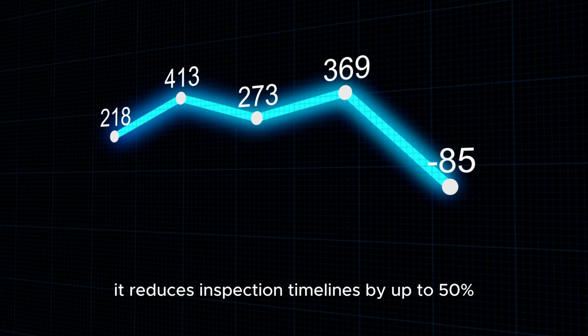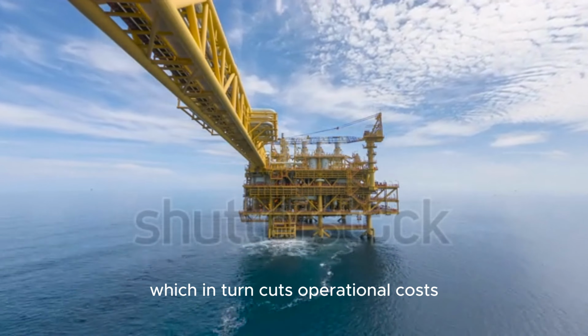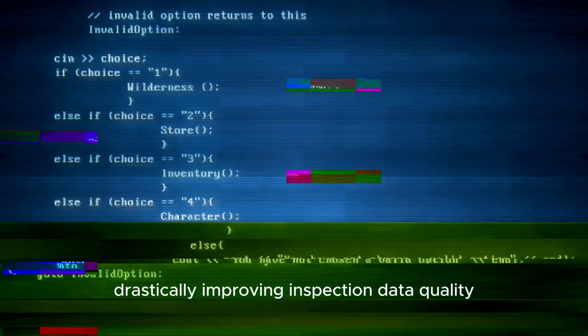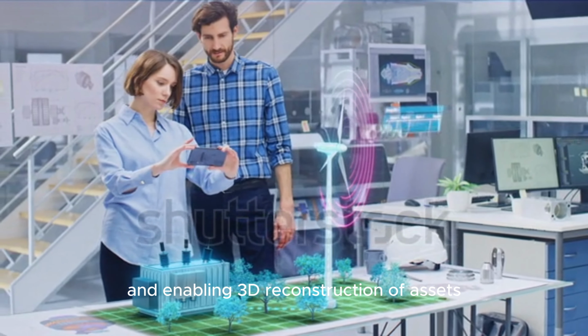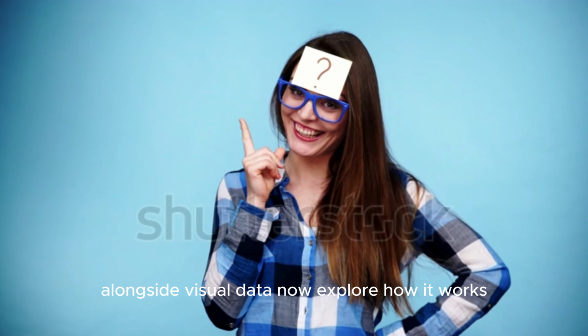It reduces inspection timelines by up to 50%, which in turn cuts operational costs, drastically improving inspection data quality and enabling 3D reconstruction of assets alongside visual data. Now, explore how it works.